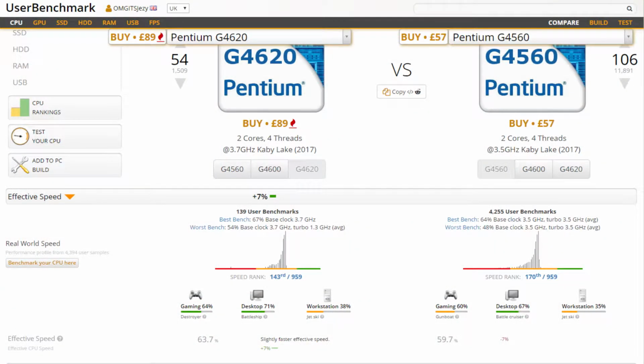The Pentium G4620 is the family's highest end model. Its 3.7 GHz base frequency is only 200 MHz faster. As with all Pentiums, turbo boost isn't supported. However, it does come with HD graphics, although I personally wouldn't use them, but the option is always there should you choose to.